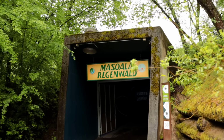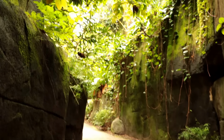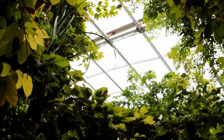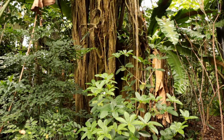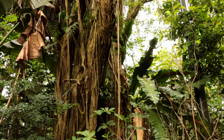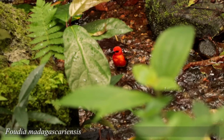Now let's move on to the probably biggest attraction of this zoo and maybe the reason you are actually watching this video. Walking through a corridor into the hall, slowly looking up, you get a first sense of the height and size of this impressive tropical greenhouse. The trees are tall, obviously matured. And at first glance, you really have to take your time and look closely to see the first animals hiding between the dense vegetation.